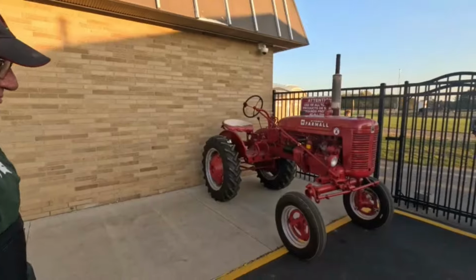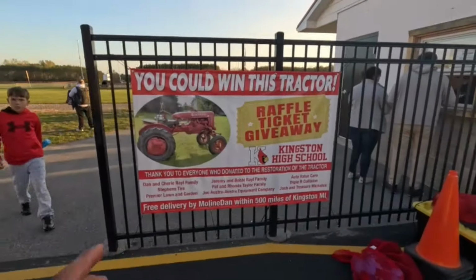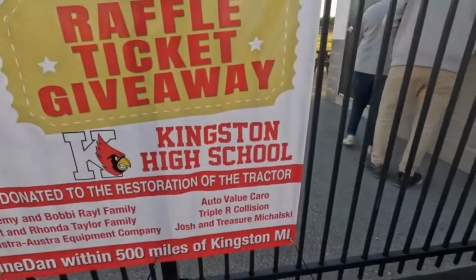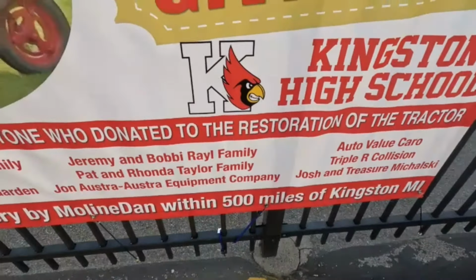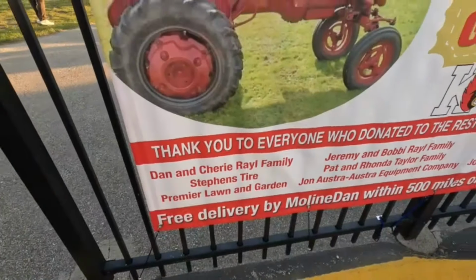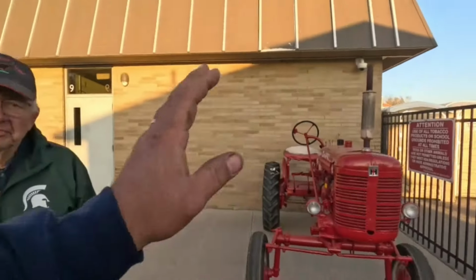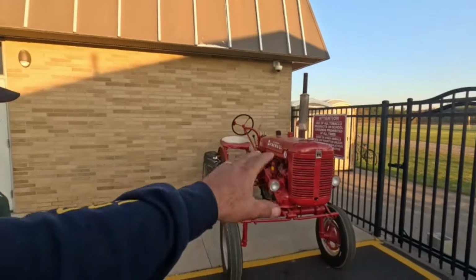While I'm right here, this is the banner they made with all the people that helped donate to this little fundraiser. I'm going to go a little bit slower here so you can read everybody on there. I had nine people help donate. Steve's Tires did the tires, Triple R Collision helped straighten out the hood and grill for me.